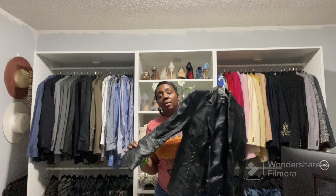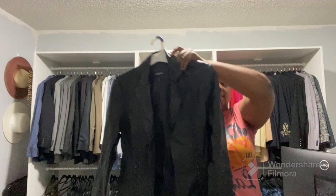Like I said, I thrifted this for five whole dollars from the thrift store, but I don't have a look that I am pairing with it yet. However, it is coming with me because it'll be a compliment to literally anything that I bring. But this is piece number five.